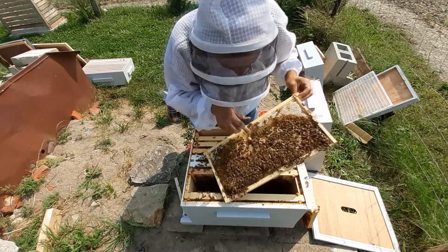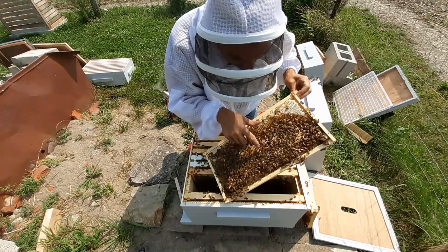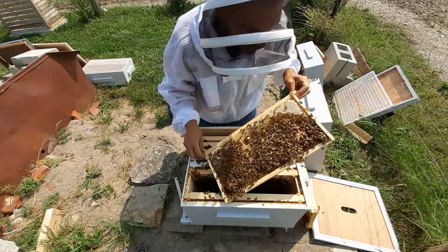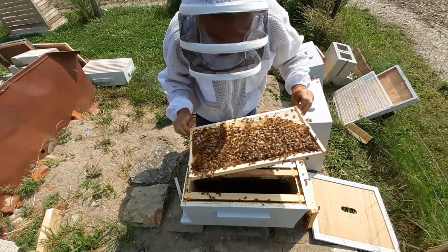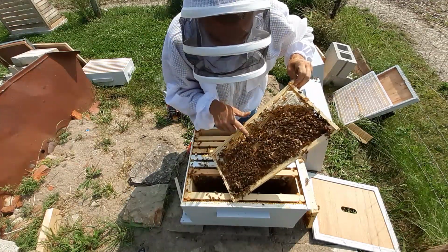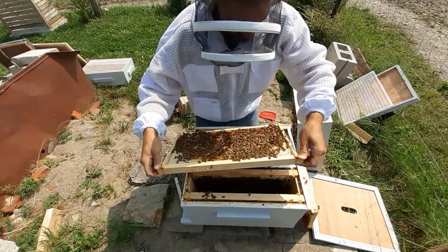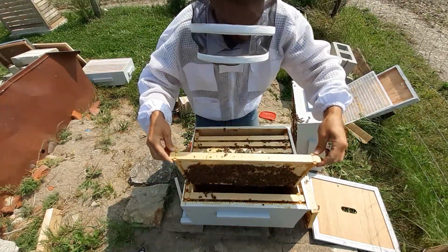Every once in a while, a bee will stop and check in on them, right here. Maybe they're helping them out. That's pretty neat. This one might be another queen cell. There's another long tube here. Yeah, something happened to this hive.